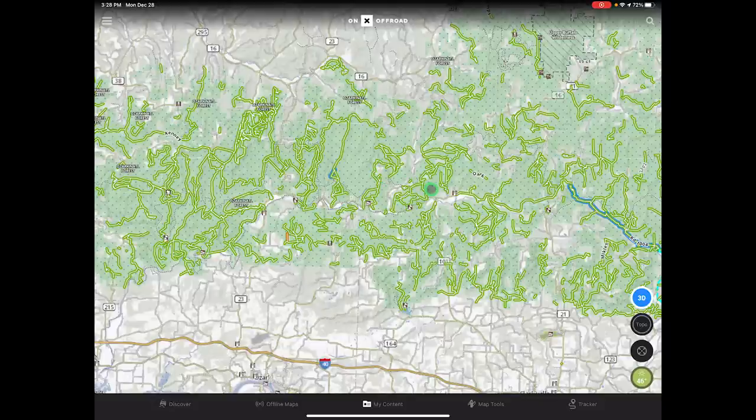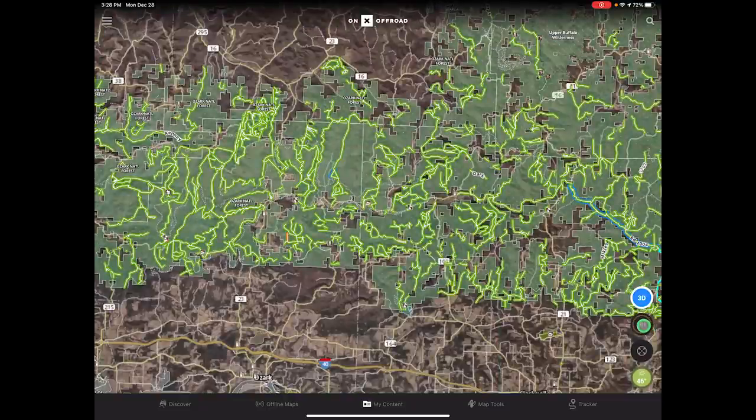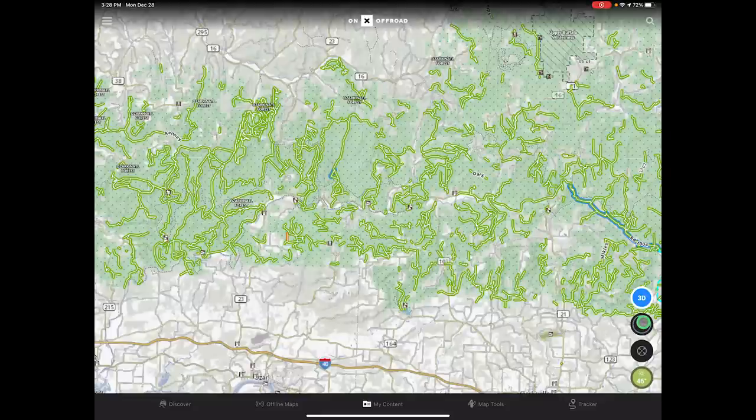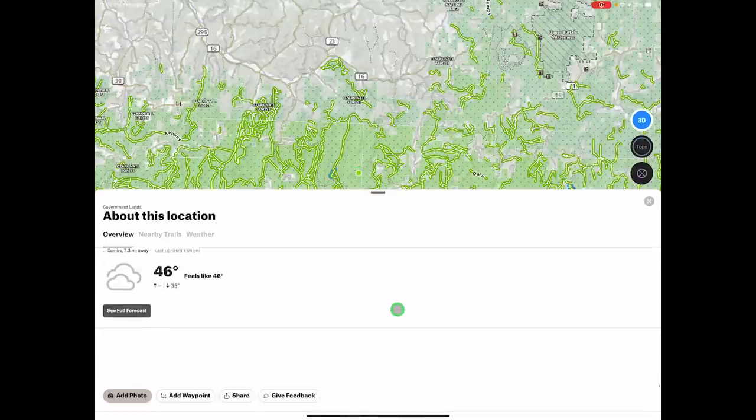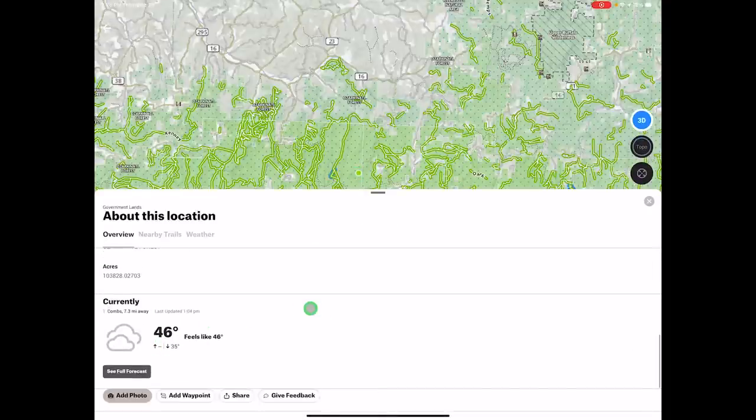Switching over to the app, very similar to the web browser over here in OnX Offroad. We've got the toggle here for the different map types. It was on topo, there's hybrid, there's satellite view, and now we're back to topo. Here's where you can pinpoint your current location. And a cool thing I like about OnX is it will give you the weather. And I just really like that. If you click on any location, you can quickly get the weather if you've got internet access there. I think that's really cool.